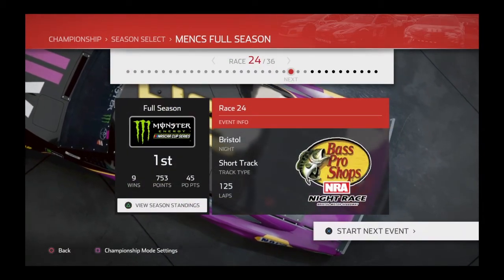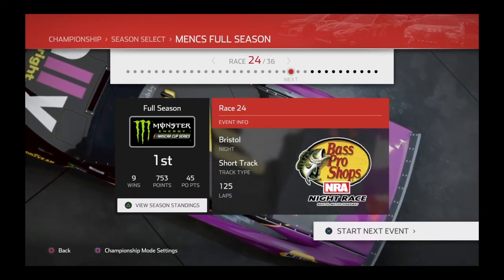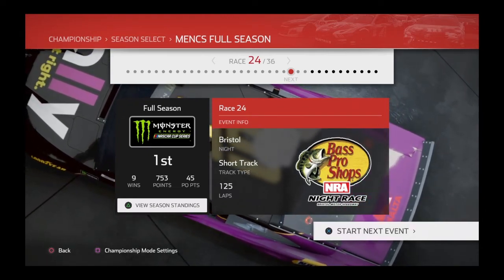So guys, hope you enjoyed this race. Next race is going to be at Bristol Motor Speedway for the Bass Pro Shops NRA Night Race. So we're going to go night racing at Bristol this time.